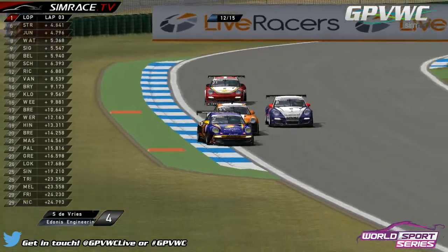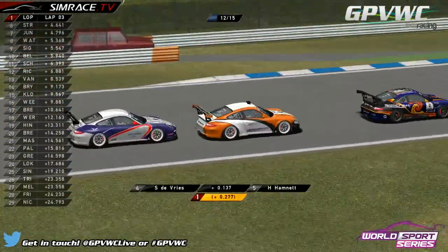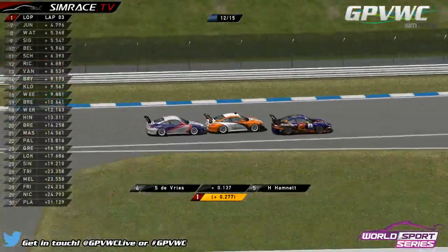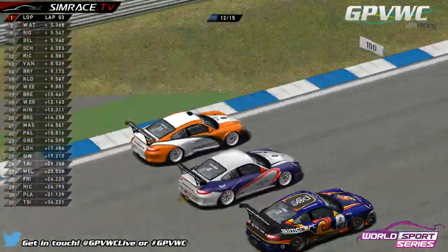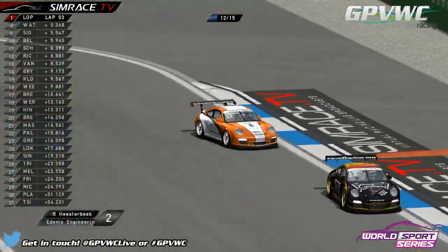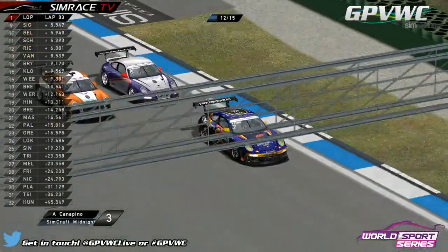Sven de Vries missing that front bumper is going to be, unfortunately, a bit susceptible to issues here now. And if there was contact between de Vries and Canapino, I wonder whether de Vries is going to have a go. Oh, 3 wide into 1 hairpin. Does not go well. Harley Hamnet, he overtakes de Vries. And, oh, pushed out wide by Canapino.